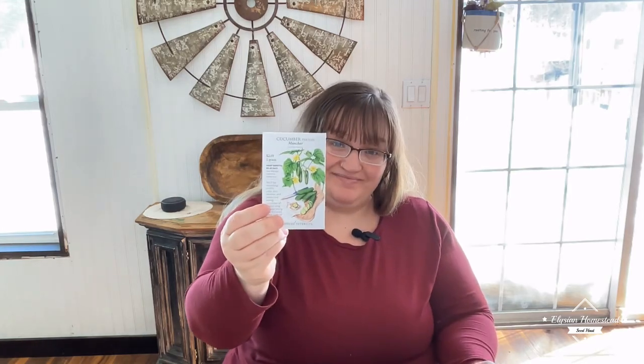Muncher cucumber. Space Master 80 cucumber. So this one should be smaller. I think this one's really good for containers. So I will grow this for myself, but I'll also grow a bunch for my market plants, because I had a lot of customers last year who wanted to grow, but they didn't have space. They lived in town. They only had a balcony. They wanted to do container plants. So I will be growing some of those, because those are good for containers.